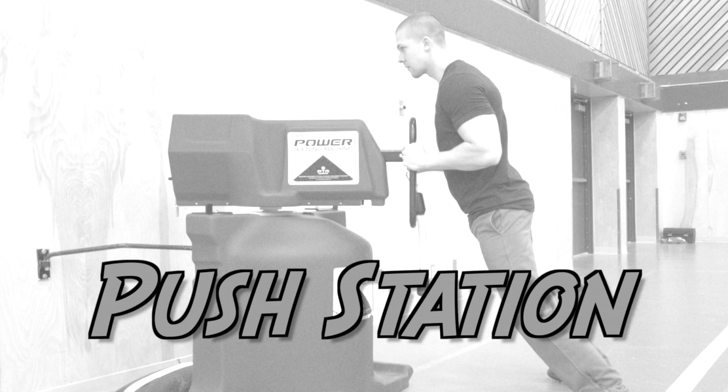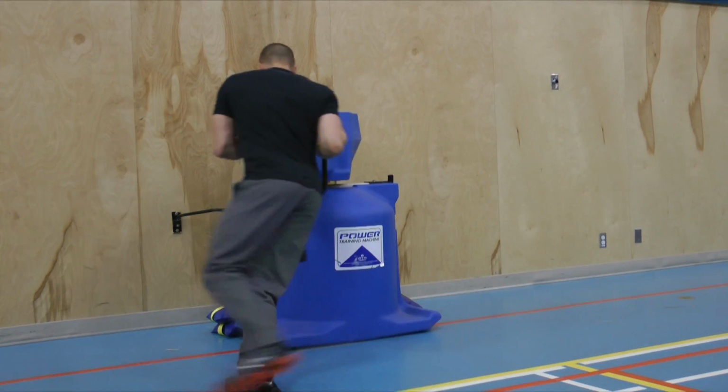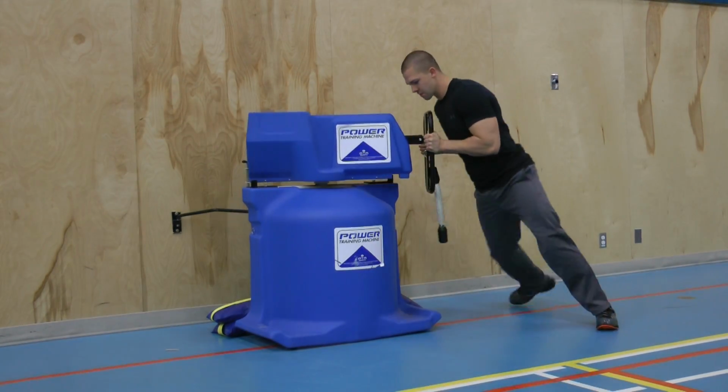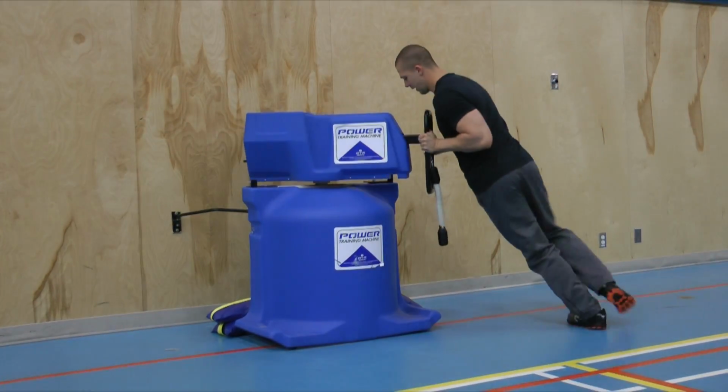Correctional officers are required to push open doors or push on a person to gain control over them. Push the handle away until the weight has reached its maximum height. Move from side to side as quickly as possible, keeping the weight up and ensuring that the line on each side is crossed before moving back to the other side.